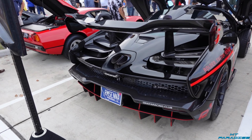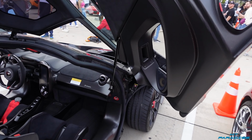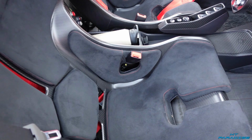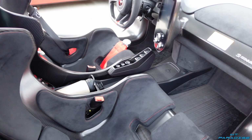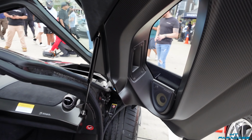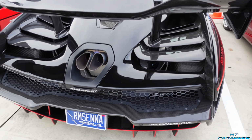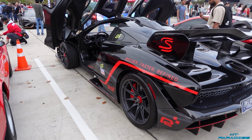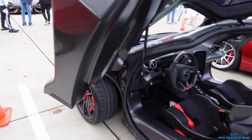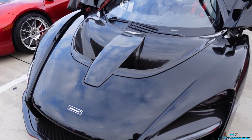And of course it can't be Coffee and Cars without a McLaren Senna, which looks absolutely insane. And then also checking out the inside, look at that harness there on the driver's seat, and then these full carbon seats with that little padding, that is insane. All that carbon fiber, and then obviously you got the little window there in the door. But wow, this car is just absolutely crazy. And the best part about this one is they actually track it, so this is not just a show car. It's actually being used for what it was originally intended for, and that's pretty much tracking at very high speeds. So yeah, this thing is crazy.